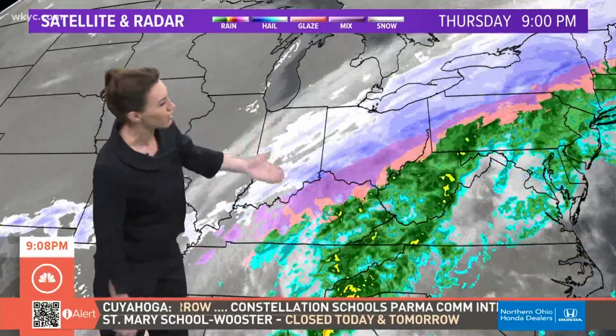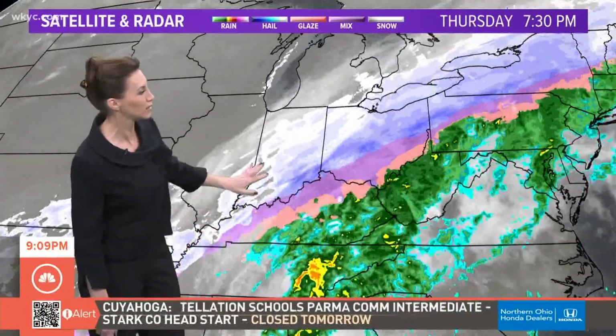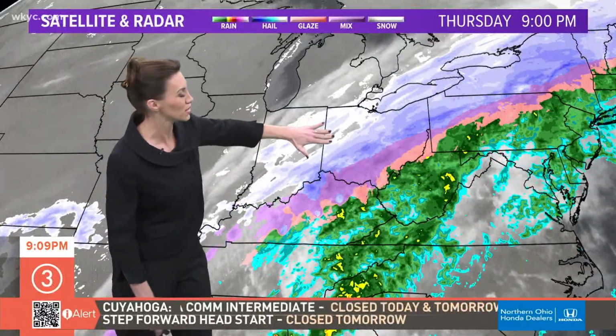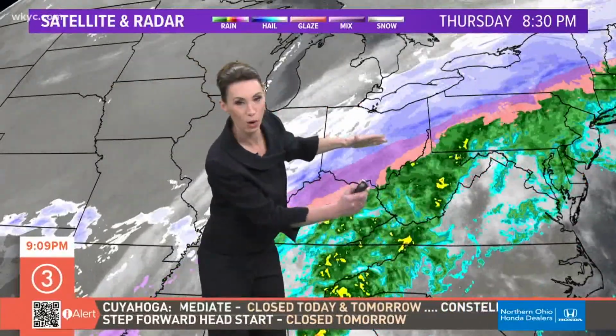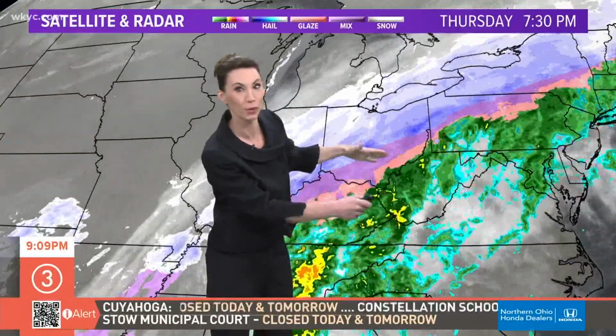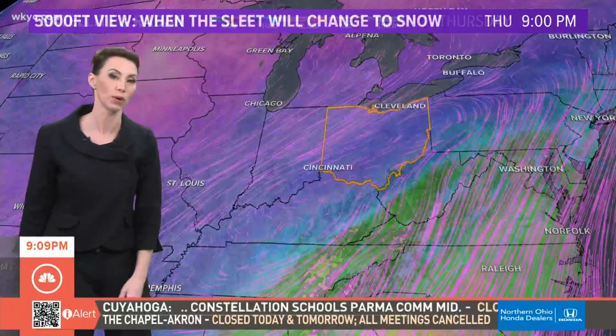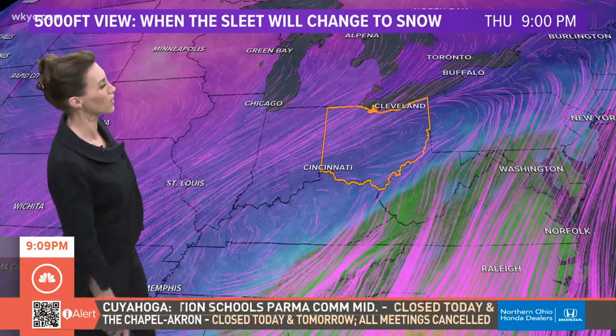You can see that the drier air is finally punching in on the west side. We're starting to get a few breaks in this snow shield here, and this will continue to move to the east. We have to wait for this to go by, and then we will have improving conditions, and that is going to be in the early morning hours, and it's going to be windy all the while. So let's take a look at where that second surge is.